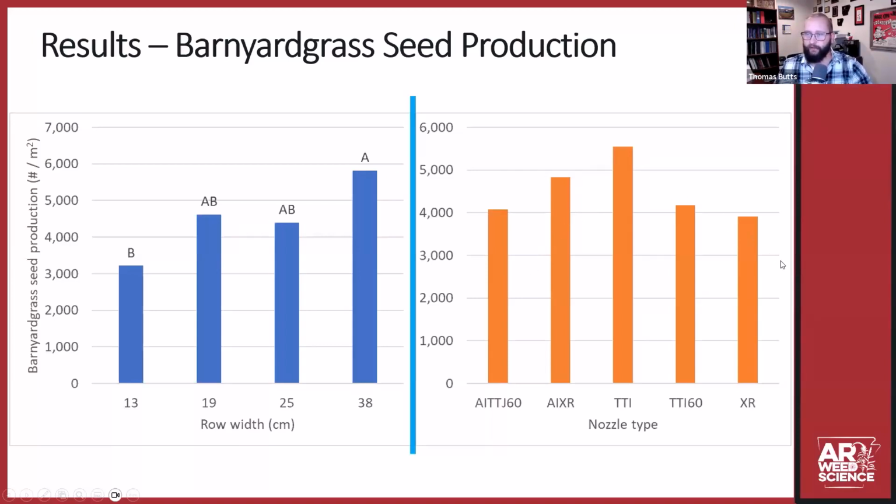But if you look at these means, once again, you see that inverse pattern with deposition that we talked about on that slide. You can see that as we had reduced deposition, we had an increase in the mean seed production from like the TTI. Whereas in the XR, where we had the highest deposition, we saw the lowest mean for barnyard grass seed production. So again, not necessarily statistical. It may be not quite enough of an effect in these studies to really see it fully form as far as the effect of nozzle type on our resulting weed control. But the trends definitely follow that exact trend we saw in the deposition, that if we can increase that deposition, we're definitely improving our weed control through reduced densities and also reduced barnyard grass seed production, which is pretty cool.